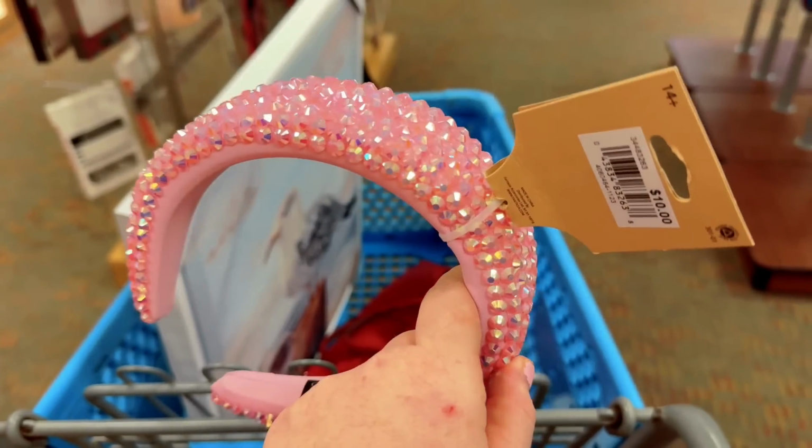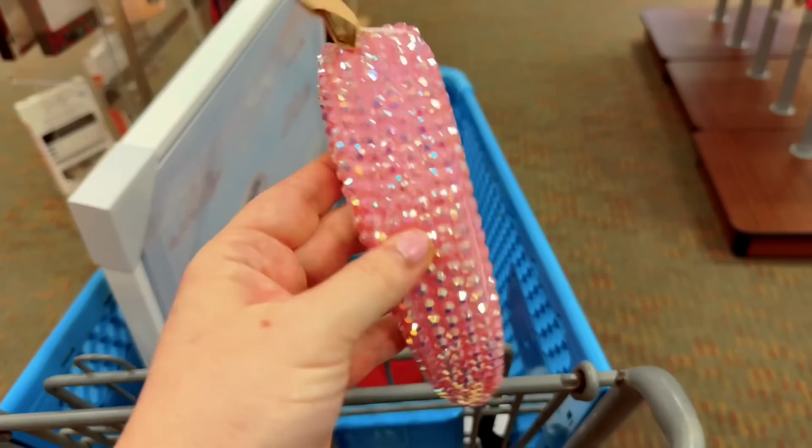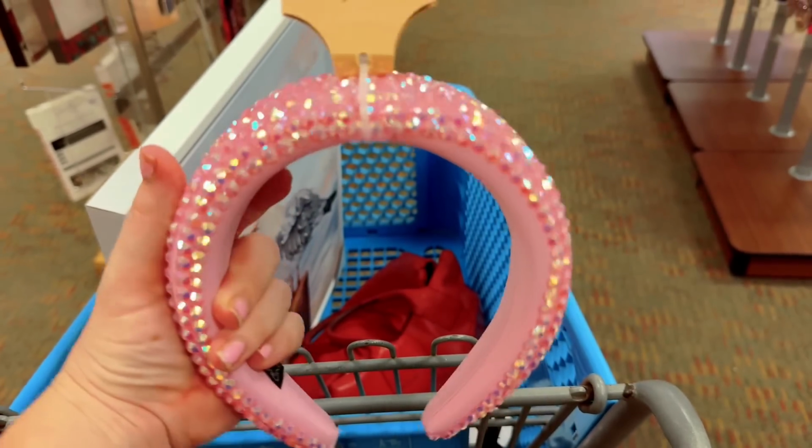I need to refold that, but it's not getting refolded one-handed. Freya would love this. It's like bedazzled to the max headband. I might have to get her that.